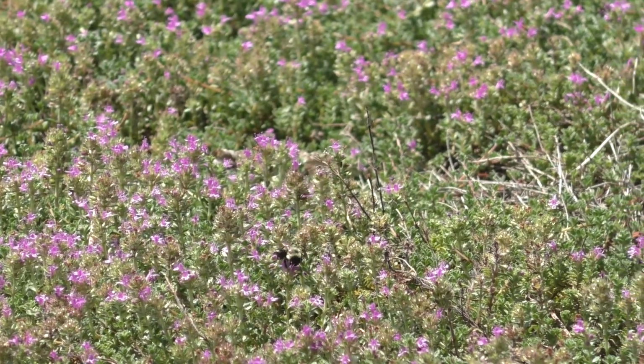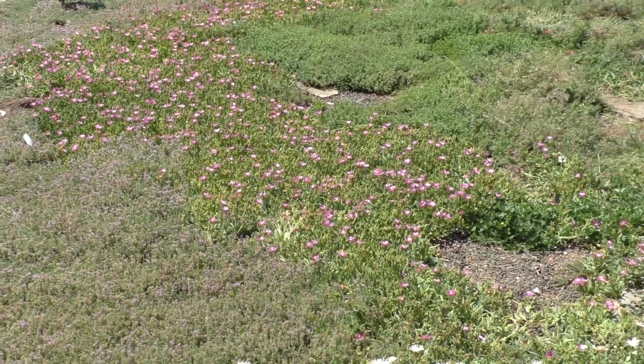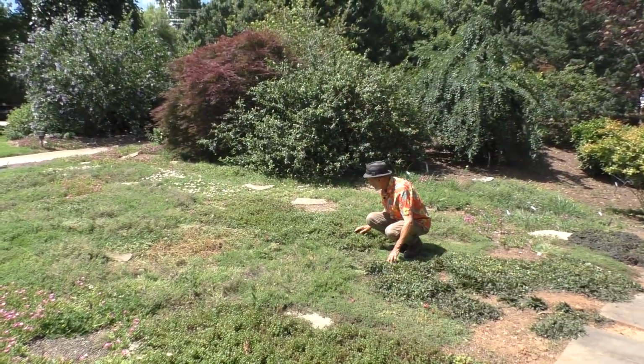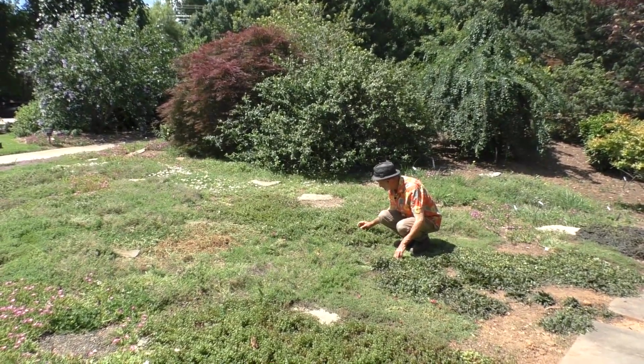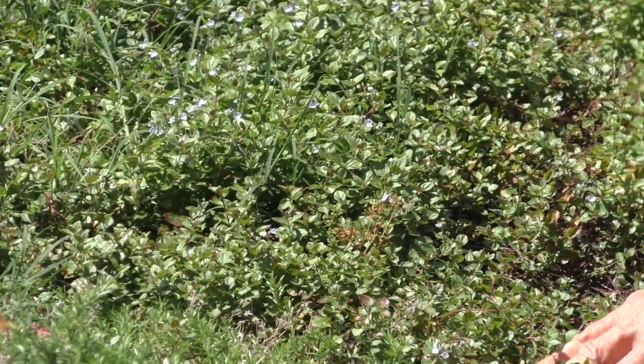One of our really star performers is this little Veronica. My feet really aren't touching the ground. I'm floating just above the plants. I'm not crushing anything, but this is a little evergreen Veronica. The leaf is quite pretty.